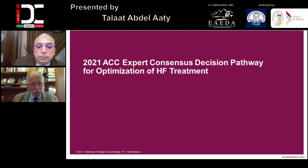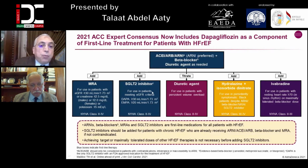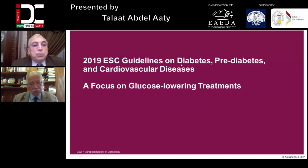Also, consensus to optimize the treatment of heart failure. Here is SGLT2 inhibitor, one of the lines of treatment of heart failure, with diuretic, hydralazine, ivabradine, and RAS blockade. You see, SGLT2 inhibitor is for use in patients meeting the estimated GFR: dapagliflozin more than 30, empagliflozin more than 20, for treatment of heart failure with or without diabetes.